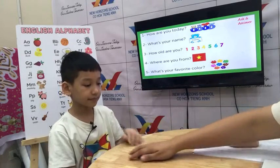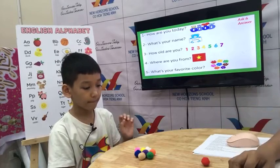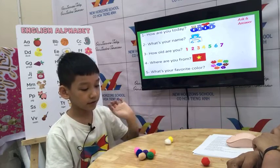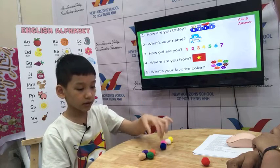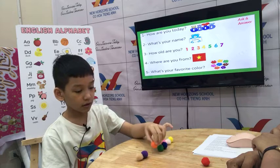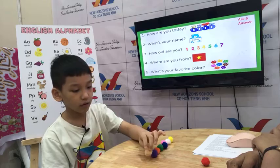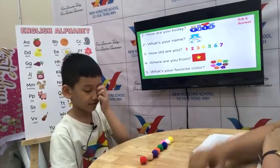Now, can you tell teacher what are the names of these colors? This is yellow. Very good. This is white. This is pink. This is blue. This is green. It's yellow. Orange. It is purple. It is brown. Brown. Okay, very good. And your favorite color is? Red. Okay, red. Good job, Henry.